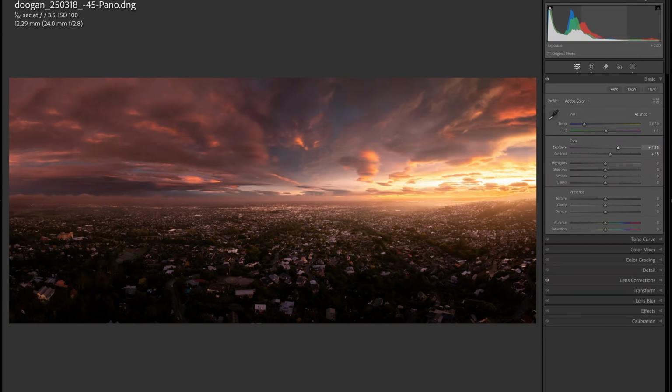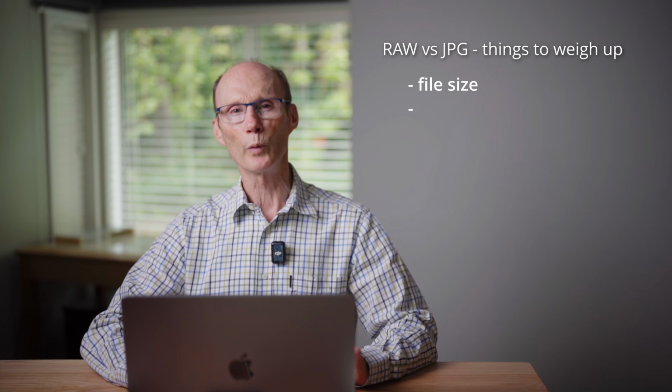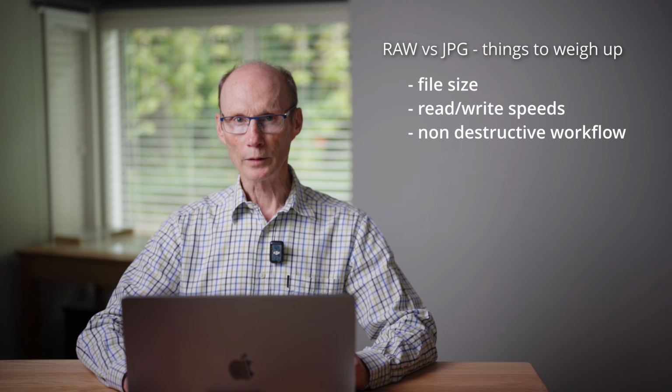But later in the video, I'll also cover other considerations that you need to take into account if you're trying to evaluate whether to adopt either RAW or JPEG. And these are things like file size, non-destructive workflow, and so on.